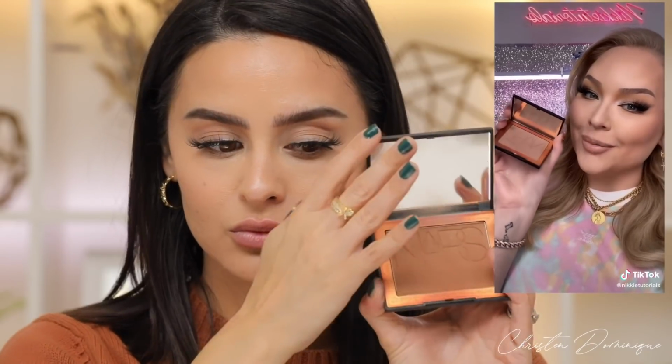All right, so falsies. So the next hack is contouring the nose. I'm nervous because if this doesn't work, I'm gonna have to redo my whole makeup in this area, and that's a process. So this hack is from the goddess herself, Nikki Tutorials. Let's see how she wants us to contour our nose. All right, so you want to contour your nose without any failures? Let's go. First, you're gonna need your bronzer.